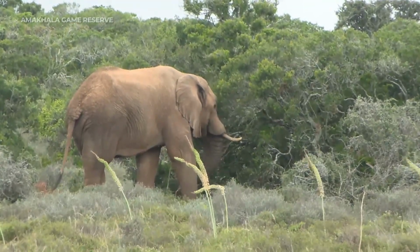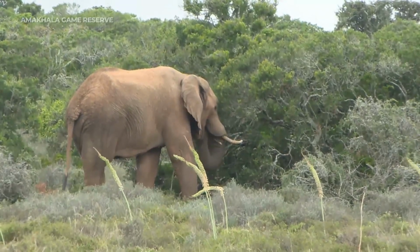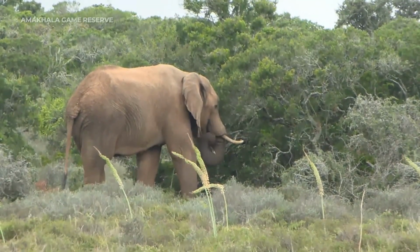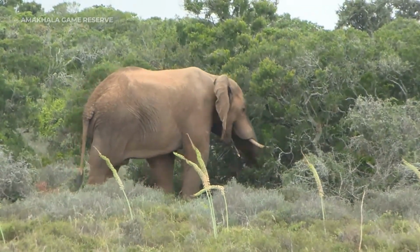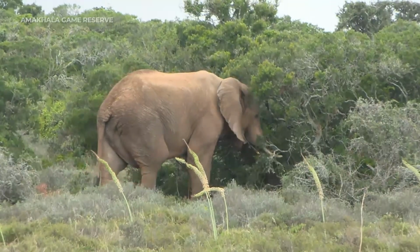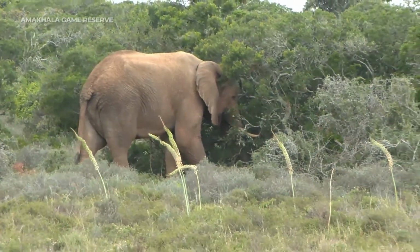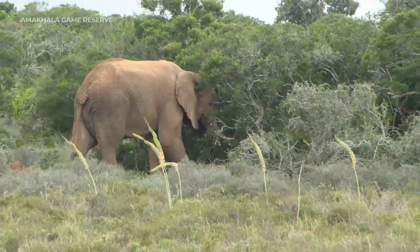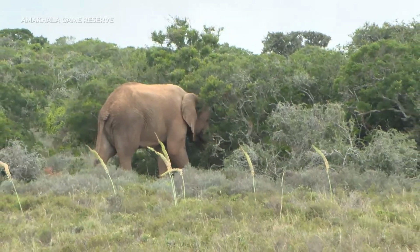And one of my favorite things about the elephants here at Amakhala is their color. So underneath, the skin color is the same as any elephants that you'll find in Africa. But the dust is so red here that the elephants look red. They stand out like a sore thumb because they've bathed themselves in this really red clay soil.